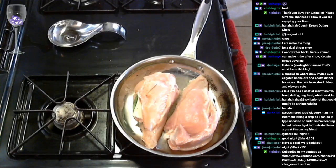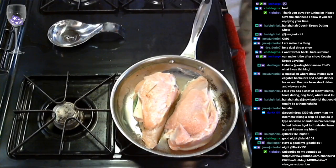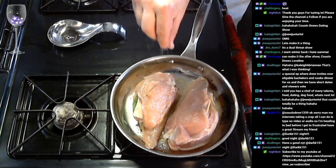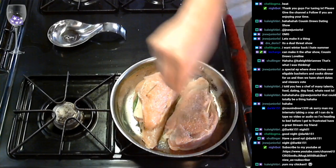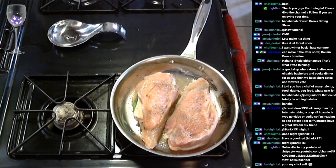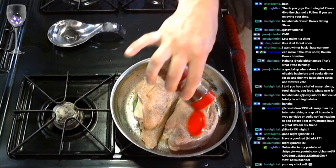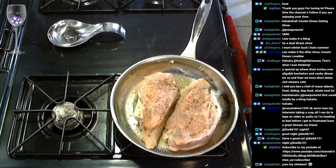Wash the hands off real quick. Now we gotta get a seasoning going on this side. So we're gonna do the same thing we just did. A little spray. Let's get our S&P on there. Salt, pepper, a little more pepper. All right. Garlic powder. A little chili powder. And our dry thyme, which it looks like it's time I get more of.